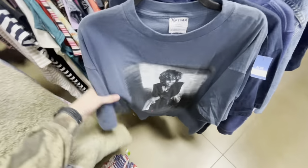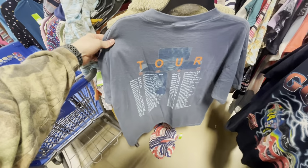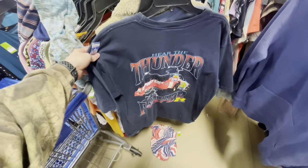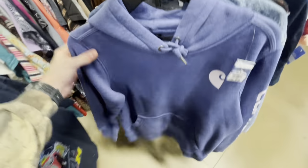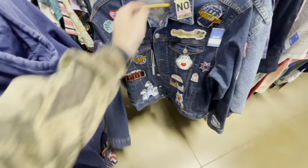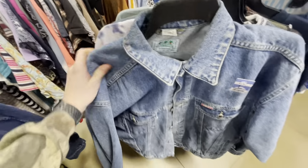Then at this stop, got some goodies. The Patagonia vest and a Tina Turner 2000s, really nice tour t-shirt. Had this one a couple times and I found it a couple times, but yeah, haven't seen it in a couple years. With the Jeff Gordon Thunder Lightning. Good Carhartt hoodie. This one I ended up leaving. They wanted like 15 bucks for it and someone did this themselves. I don't know. I just didn't know what I could sell it for.